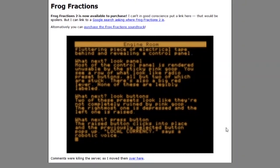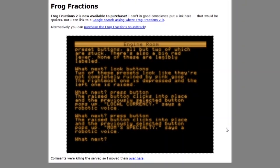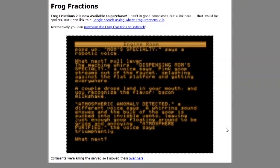Press button. The raised button clicks into place and the previously selected button pops up. "Local currency," says a robotic voice. Press button. Mom's specialty. Okay. Pull lever. Whoa. "Dispensing mom's specialty." Pink goop streams out of the faucet. Welp. A couple drops land in your mouth and you recognize the flavor.